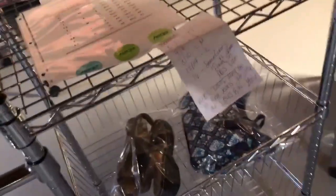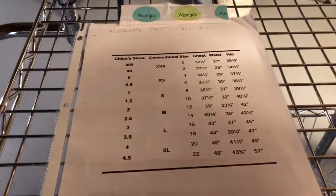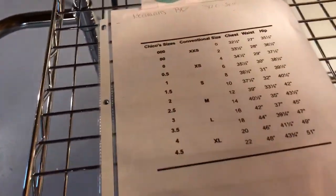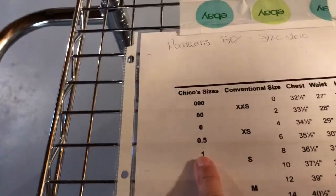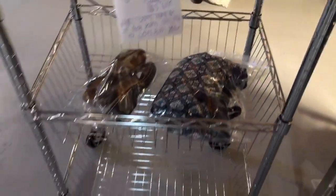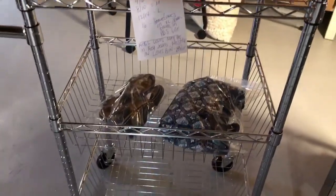On this rolling cart, I keep a list of Chico sizes because Chico has vanity sizing, and I categorize by US sizing. So say I sold a Chico's 1 top, I look at the 1 and I know it's in my size 8. So I have little cheat sheets on here that help me locate everything easily. And now we have 2 items in the cart.